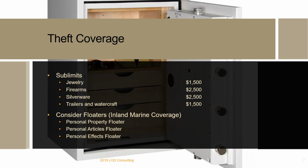Personal effects floater is if you're traveling, taking a vacation, and you want to cover the items that are on your person, such as your camera, maybe your passport. That's typically where that comes into play. All right. Regarding floaters, it's all risk coverage, covers you anywhere in the world. And it's a lot broader coverage than your other policies. So, yeah, I know, even though it's called floaters and inland marine coverage, it really doesn't have anything to do with boats. It's just old maritime law terminology that we still apply today. So, just to give you a heads up.